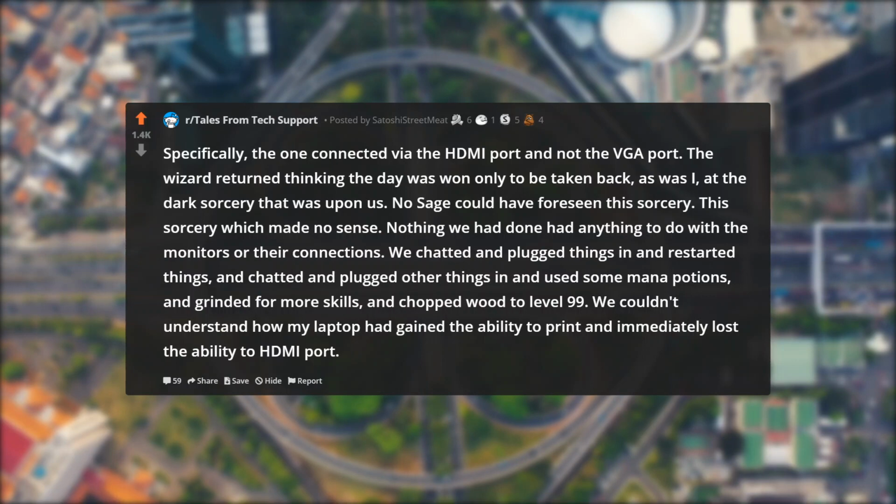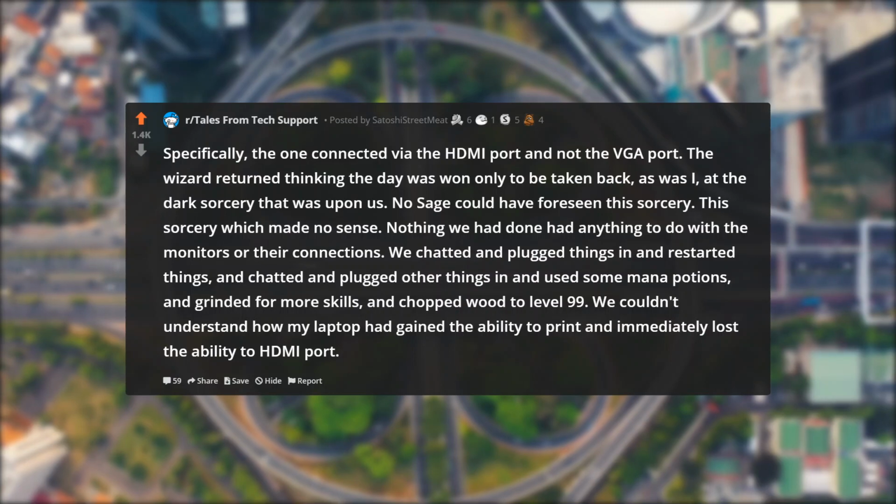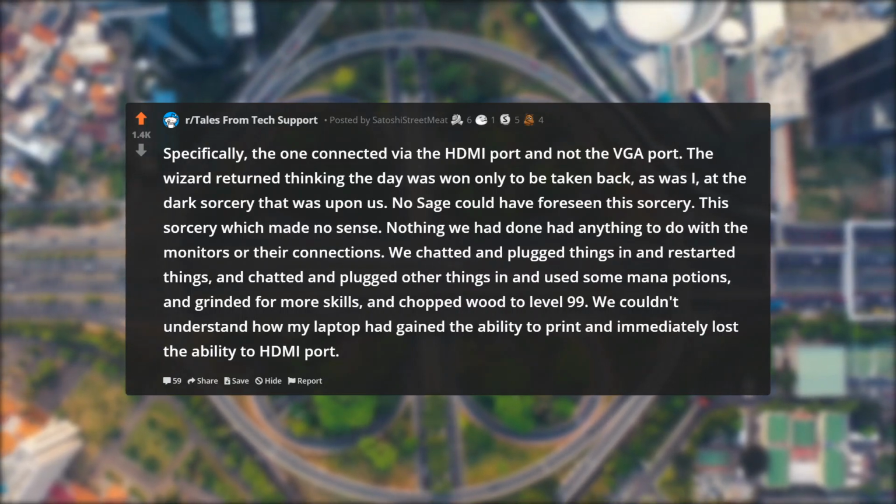We chatted and plugged things in and restarted things, and chatted and plugged other things in, and used some mana potions, and grinded for more skills, and chopped wood to level 99. We couldn't understand how my laptop had gained the ability to print and immediately lost the ability to HDMI port.